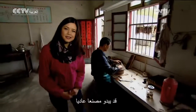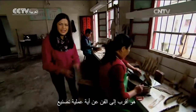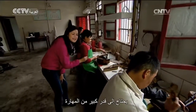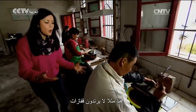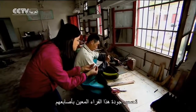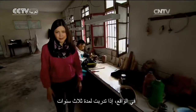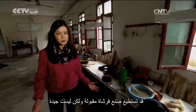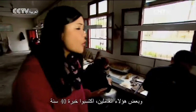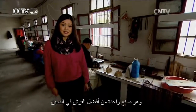Well, it may look like just a normal factory here, but in fact, what is taking place is closer to art than any sort of manufacturing process. For example, each and every person needs to have an immense amount of skill, and the reason that they're not wearing gloves is because they need to be able to feel with their fingers the qualities of each bristle, and that takes a long time to learn. In fact, if you're trained for 3 whole years, you might be able to make a passable brush, but not a good one. And some of these employees, well, they each have more than 40 years experience to be able to do what they do, which is to make one of the best brushes in all of China.